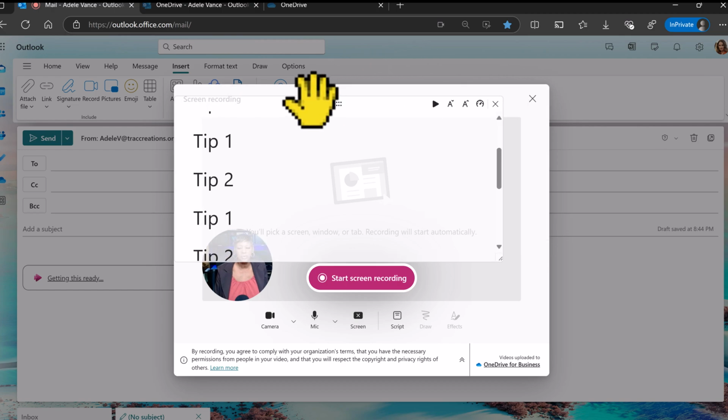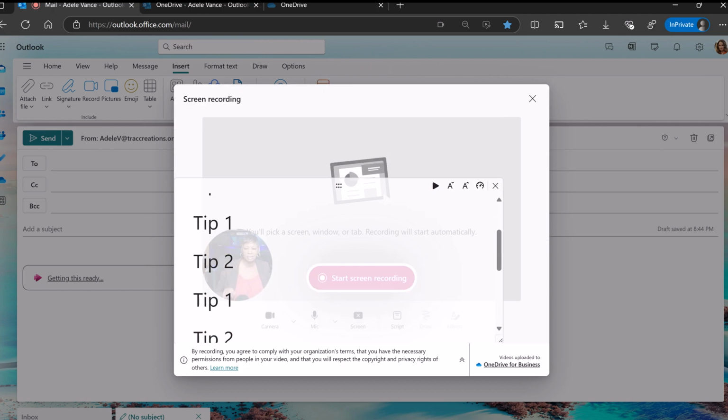Now, one thing that you can't do is that the teleprompter will overlay your screen as you see it on my screen right now. So keep that in mind. I find that a little distracting. I wish they would put the teleprompter to the side. I like the teleprompter, but it's actually in the way. And I can close it.